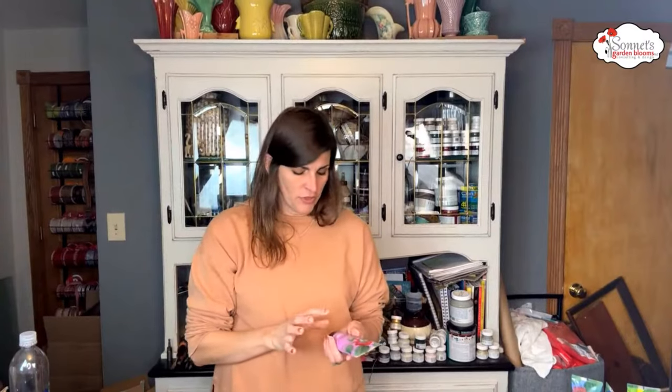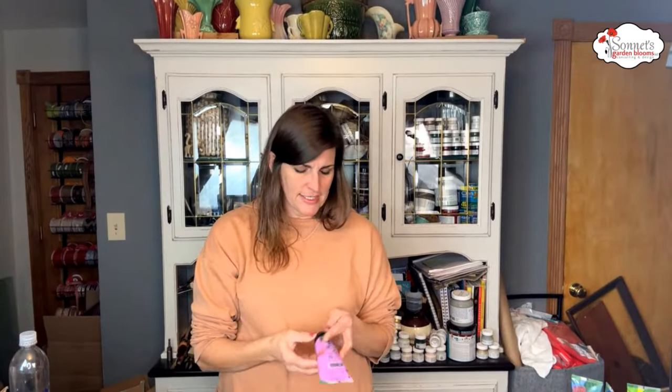They're non-acrylic, and even on here too, it says low VOC, lead-free furniture paint.